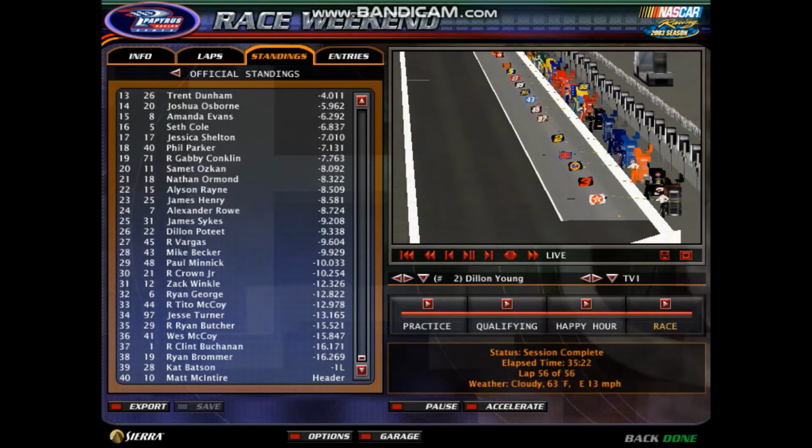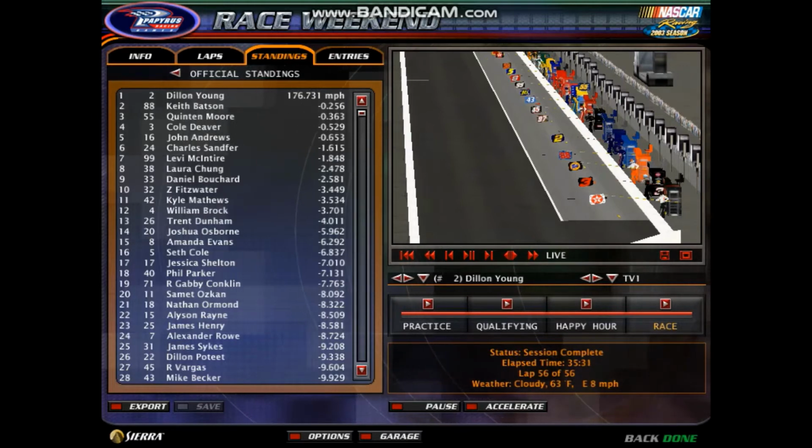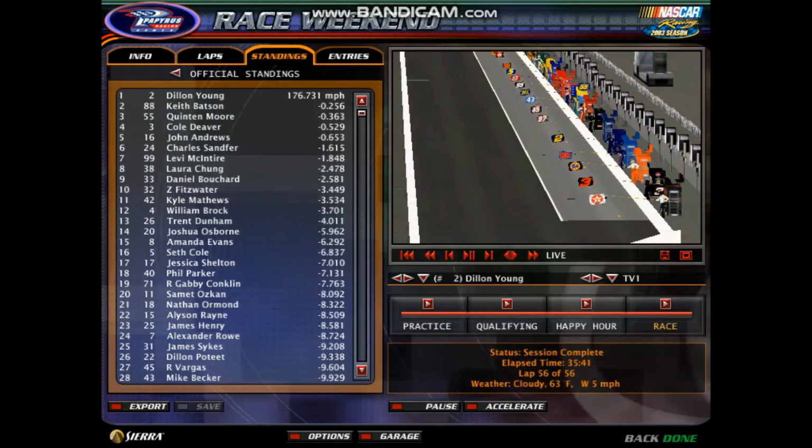And you can bet some of these top teams like Kat Batson, Matt McIntyre, and several others are going to put it in the overtime to see what's going on with their cars here late in the race or in this early portion of the season. But for Dylan Young, his first victory of the season as he brings the Miller Lite Ford to victory lane here today.